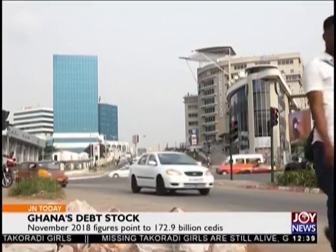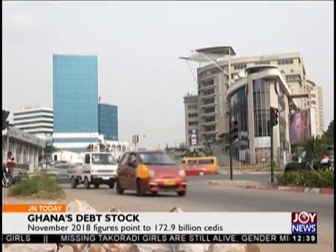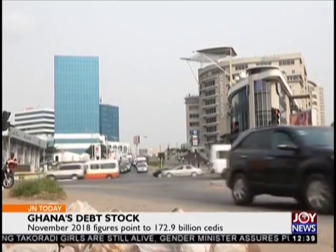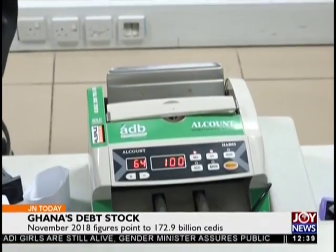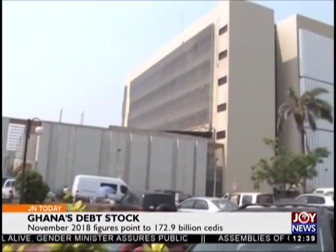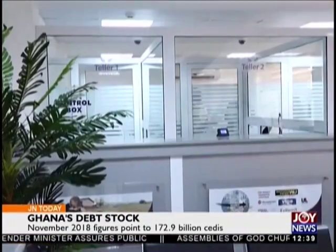On the banking sector, the data revealed some interesting developments. While the total percentage of loans that the banks fear would go bad was declining, credit to the private sector was going down, a development that could be described as not so good for the growth of businesses.